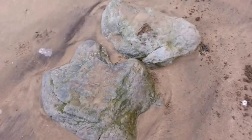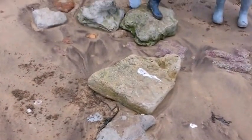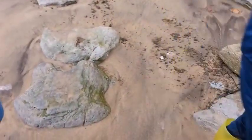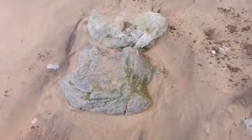As you can guess, it's a bit of a pebbly beach, and we're walking across this because this is where we're going to find our dinosaur relics, but we need to find out what we're looking for. So let's go over and join Megan about what we're supposed to be looking for.